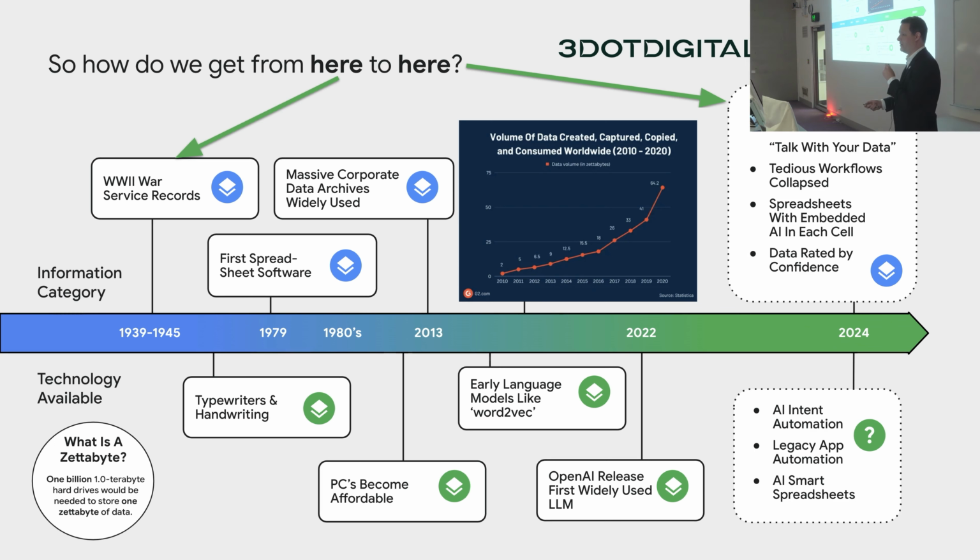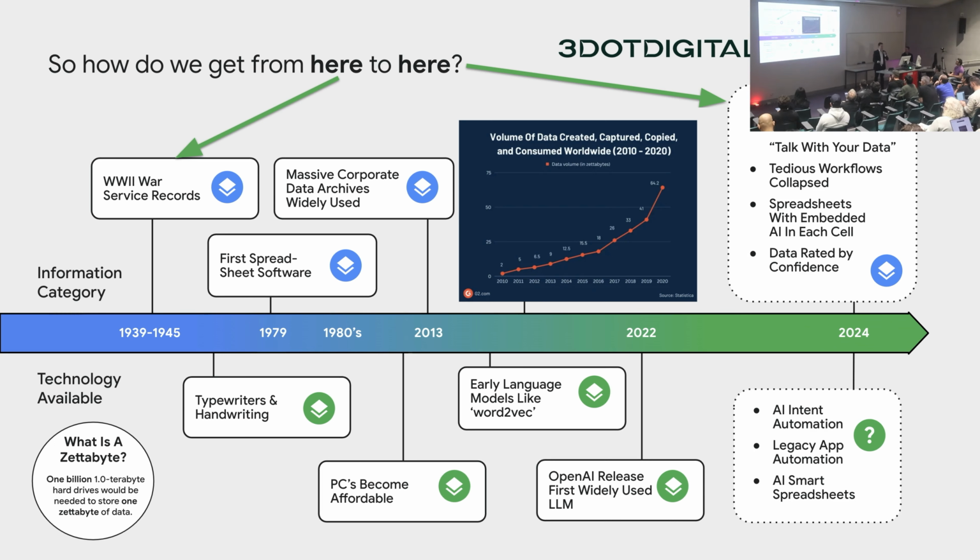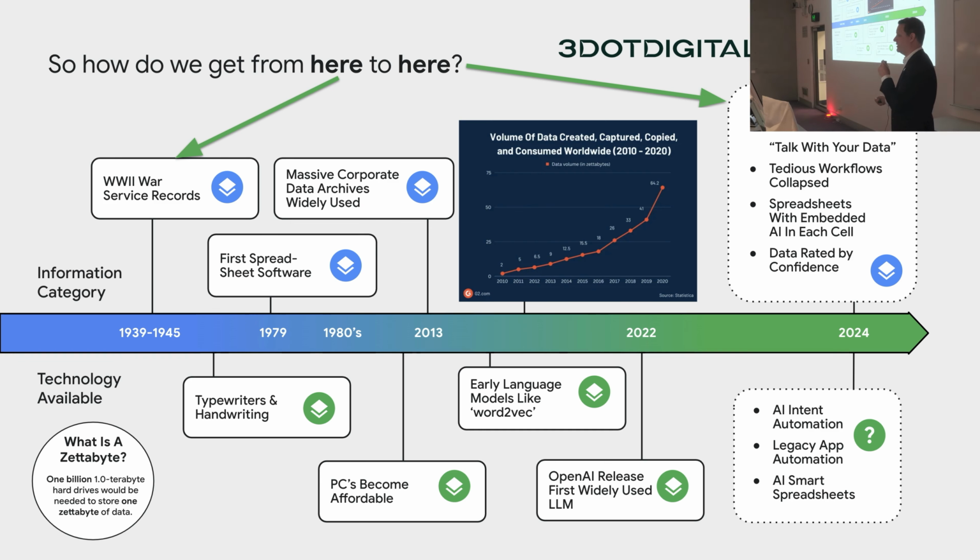So how do we go? Can everyone see my cursor? Okay. So how do we go from here, from World War II service records, which are stored by the National Archives of Australia, and there's literally millions of them, to here? An LLM data transformation where we can talk with our data. Tedious workflows have been collapsed. We have a spreadsheet with embedded AI in every cell, and all of our data is rated by confidence.